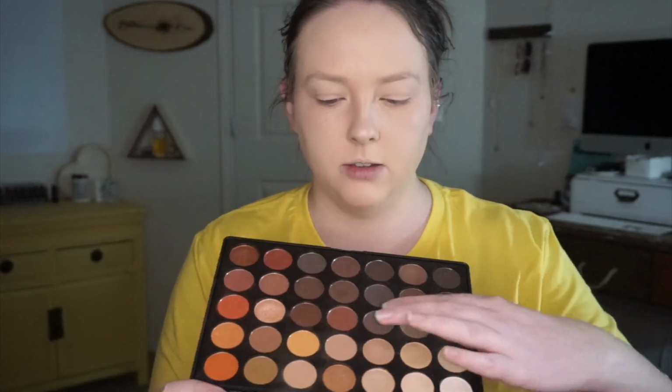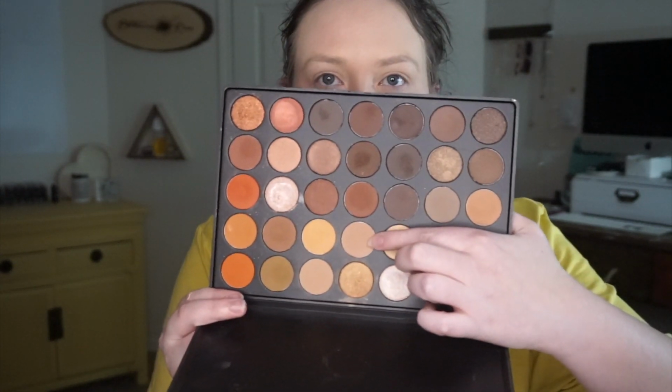Not bad. Yeah, it doesn't say what color of eyeshadow it has to be. I feel like I just kind of look sick and that's it. What if this becomes my new favorite bronzer? I'm gonna use this color because it makes sense. Also, I'm using the Morphe 35O palette.